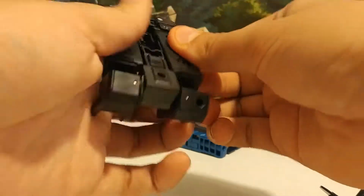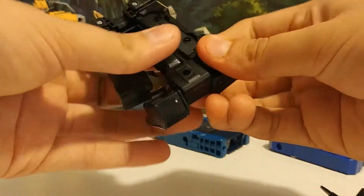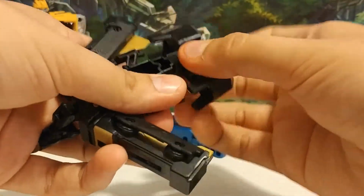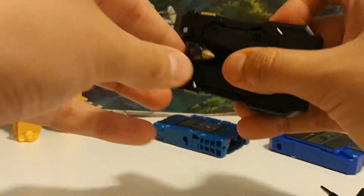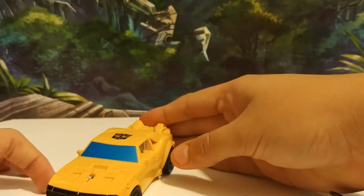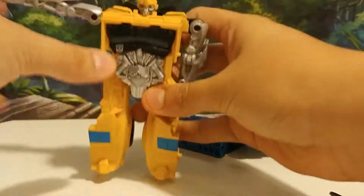Push this in. Right there. And then actually move these out. And push this down. Here we go. Move the head down. And there they are. Bumblebee. Technically, he was like this in the packaging.